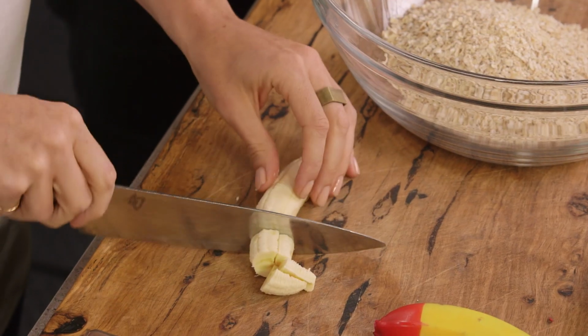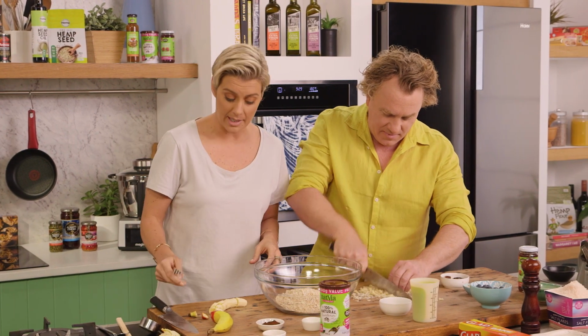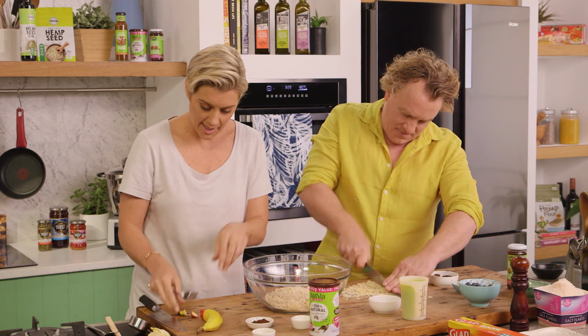So anything that's got a thin skin, that's when we should try and have it organic because it could have been contaminated a little. So we'll put the banana just in there. Oh, we lost a little one.